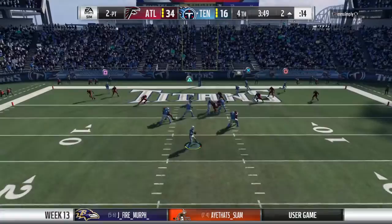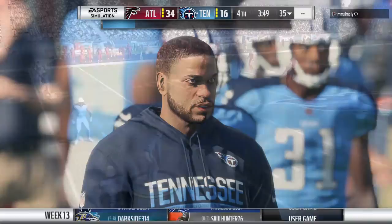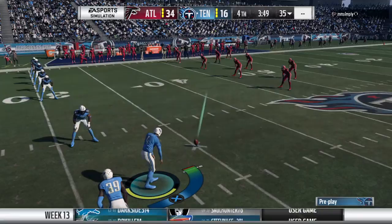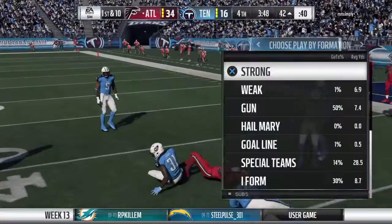Mariota again. And this is incomplete. Protection was great. He had time to set up a campsite. But in the secondary, though, they were ready. And I think that in most places on the field, if you have that much time to throw the ball, someone's going to shake free and you'll find an open receiver. But condensed near the goal line on a two-point conversion, there's not any extra field. So it kind of closes in on them, and that allows you to cover a little bit better.